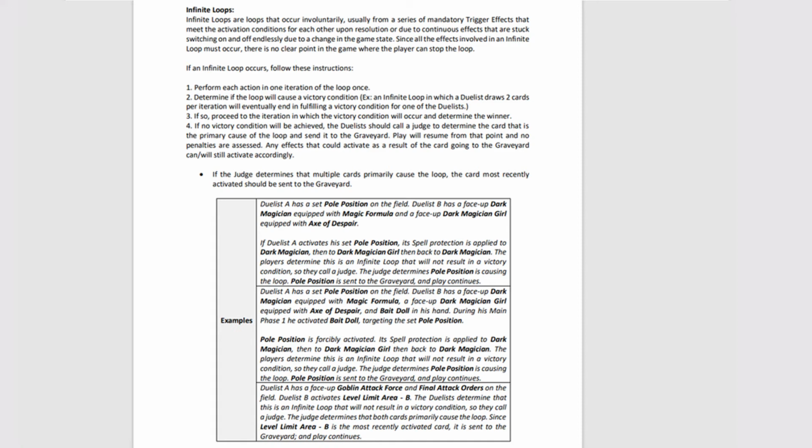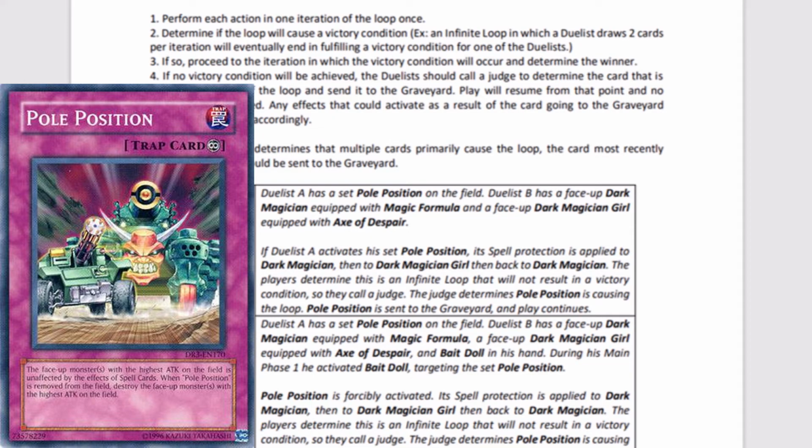So that's a positive. And furthermore, this helps solve current loops that are going on in the format right now, such as the Pole Position loop. If you don't know what that loop is, I'll put up the Pole Position card effect on the screen, along with the example that they also use in the rules, just so you guys can familiarize yourself with that. So that's something to consider.